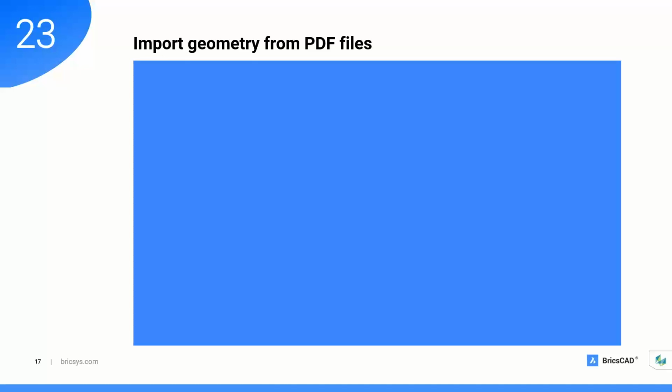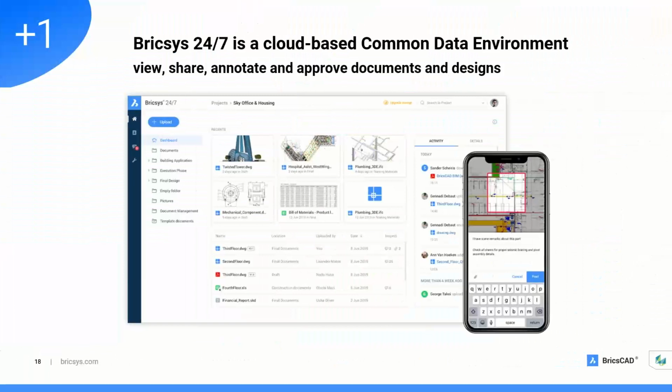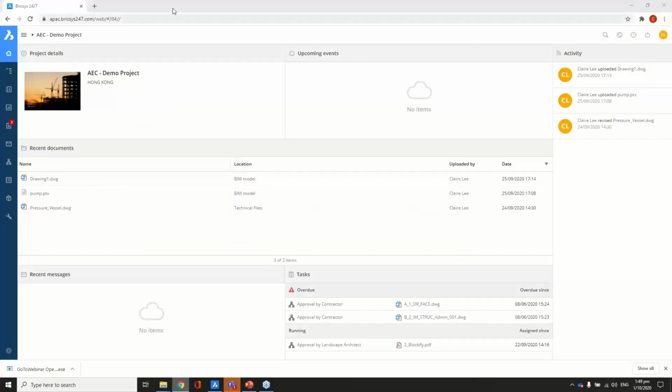So lastly, what I want to talk about is the Bricsys 24/7 panel. So this is our +1. So this is 23 + 1, if you remember. So this is the +1 that we want to talk about. So 24/7, as I said, is a cloud-based common data environment. You can view, share, annotate, and approve documents and designs. We also have a mobile app for that. But today, I'll just show you very quickly how it looks and what we can do inside BricsCAD for this. So this is just our CDE environment.